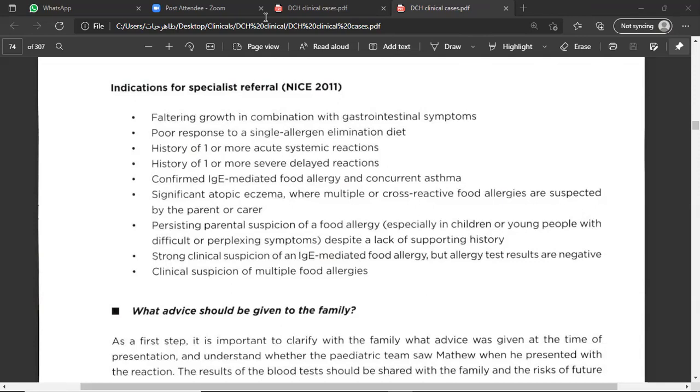Sometimes food allergies, milk allergy, egg allergy, nut allergy, are combined. If the child has one allergy, he may have another allergy. Like 25% of cow's milk allergic children have goat milk allergy or camel milk allergy. So number one, you should think that with a poor response, maybe it is not a single food, maybe it is multiple food allergy.